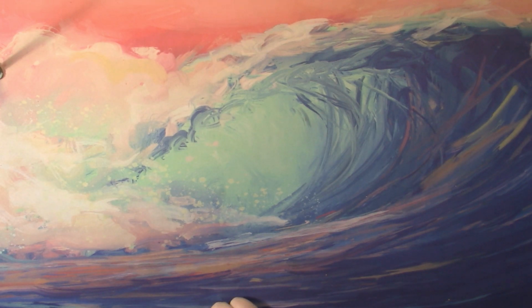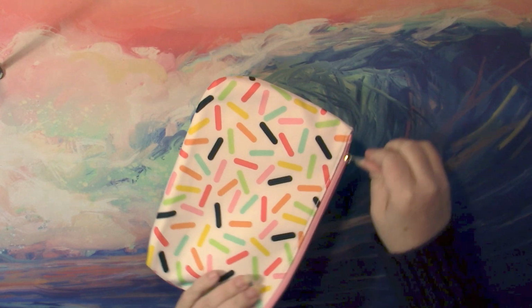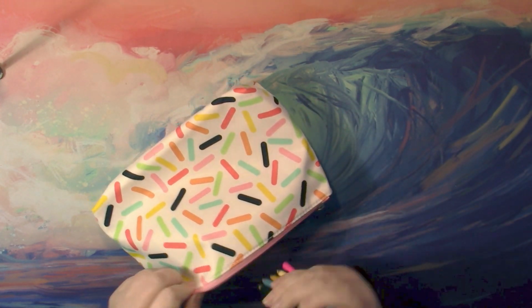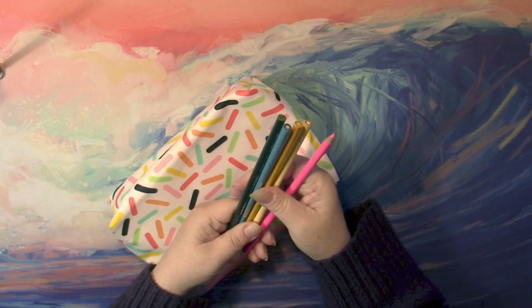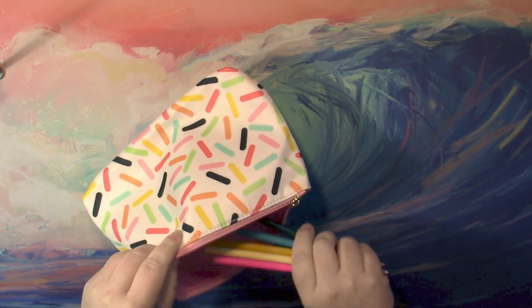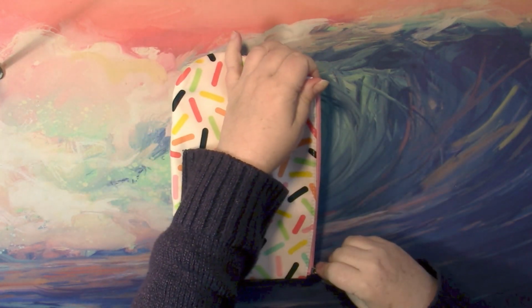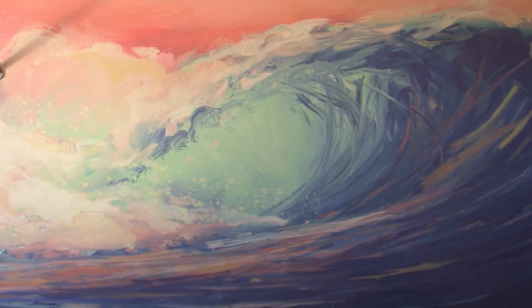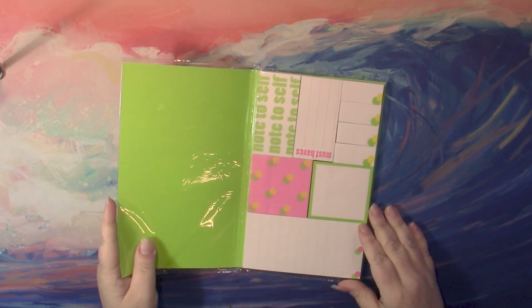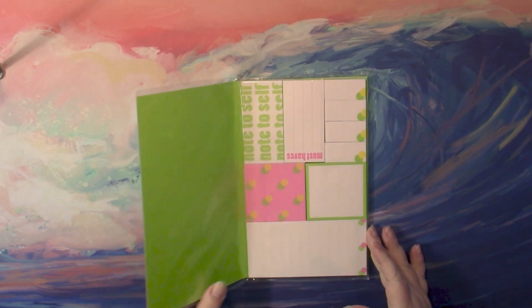Then my sister sent me a few things, and she sent me this pencil case, which is full of Prismacolor Scholar backups for me, because I have a set of these, and now I have pretty close to a set of backup ones. I'm not sure if that's a complete set or if it's just random ones. She also picked up this book of sticky notes, which will last me quite a long time in marking my finished pages.